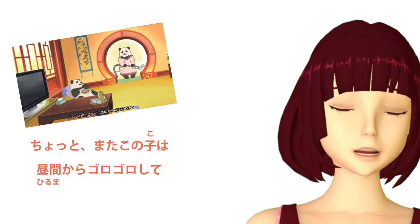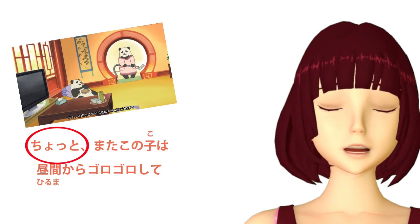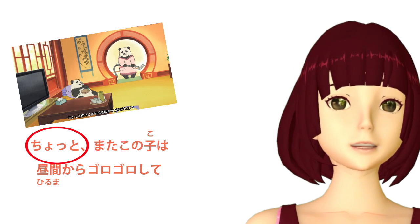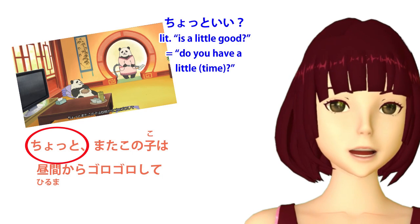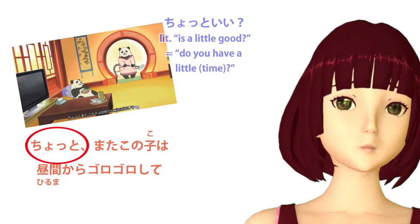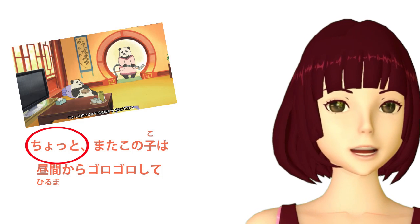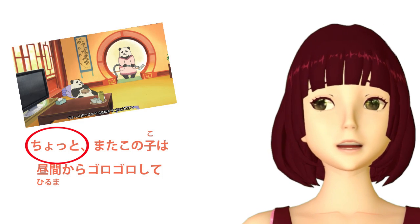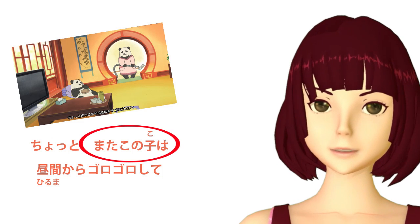Now, his mother comes in and starts with the word chotto. Chotto, as you know, means a little, and it's often used in phrases like chotto matte, meaning wait a minute, or chotto ii, which is like, is a little good? Do you have a little time? Do you have a minute? That kind of thing. Chotto, in this kind of situation, is saying, hold up there, hold up a minute. So it's really just a sentence introducer, and in this case it's a bit of an irritated one. Chotto, wait a minute, hold on there.